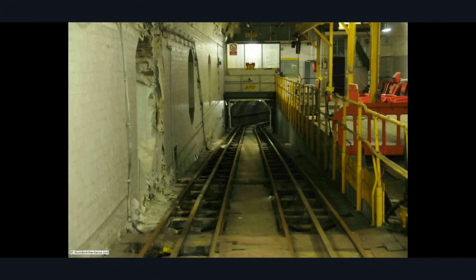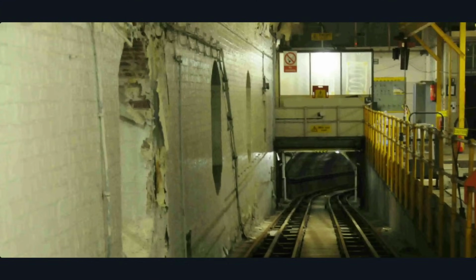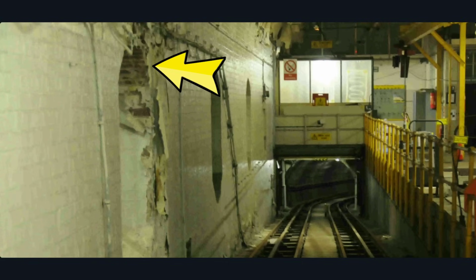And while I was looking at the underground railway for the post office, which is separate to the pneumatic railway, look at the brickwork in this tunnel. And what are all these little tunnels coming off of it as well? Like the brickwork painted white looks normal, but the bit that's exposed looks very old.